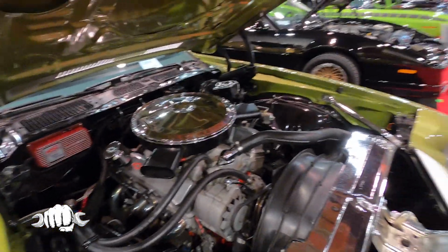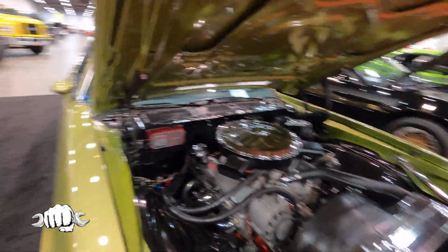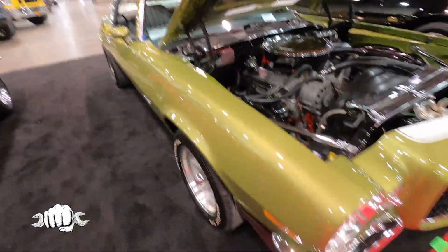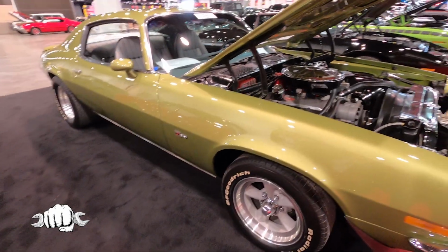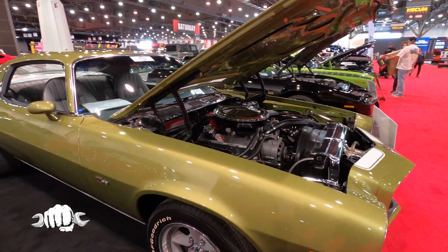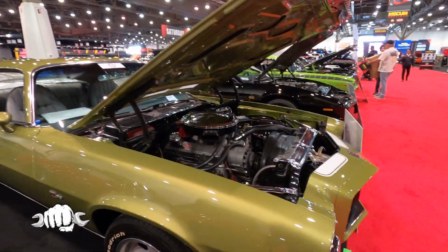Yeah, it is. And they've got the appropriate rally wheels for the '71. So yeah, man, cool color combination with the frog green outside color and the gray upholstered interior.